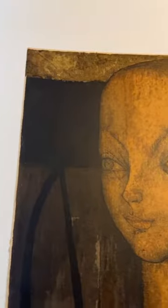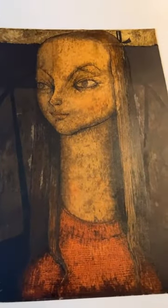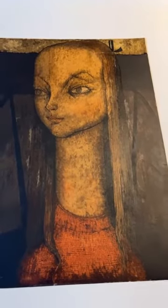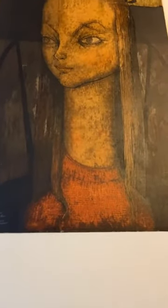I've never seen this work in person before. It is listed in the artist's catalogue raisonné. As I said, there may be somewhere between 2 to 5 impressions of this print in existence. But I wanted to share this with everyone because it's such a rare work.